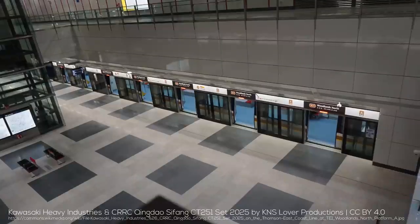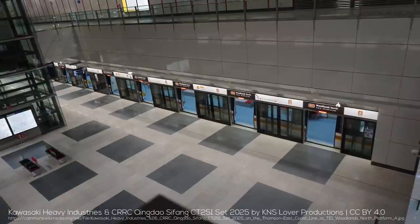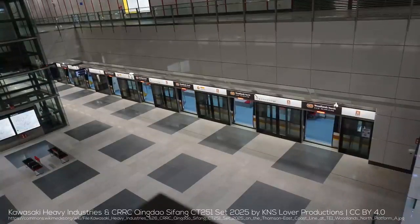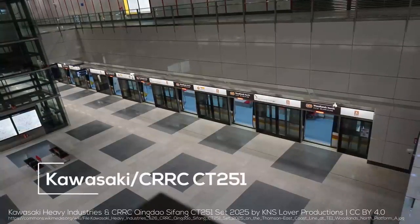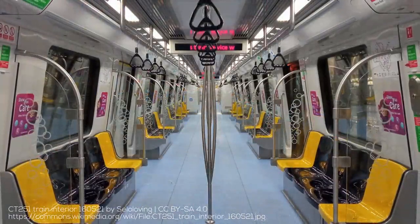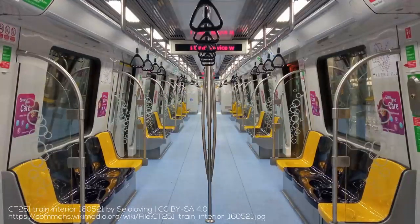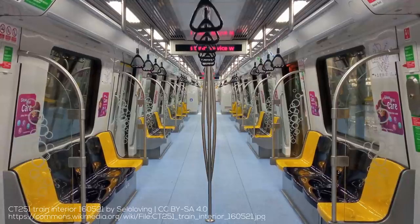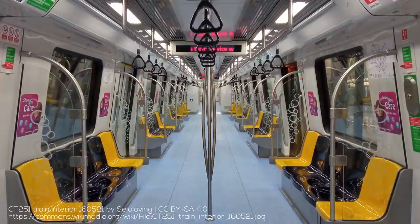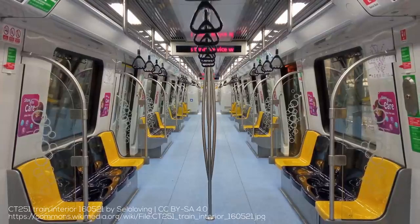After years of adventures with manufacturers from all over for trains on new lines, with the Thomson East Coast Line the MRT returned to Kawasaki and CRRC for its latest trains, the CT251, which was introduced with the opening of the line in 2020, and is similar to the previous rolling stock in dimensions, but opted for a 4-car consist with 10 doors per car, as seen on the Hong Kong MTR. This train truly feels like the perfect model for a super high-frequency, light metro line.